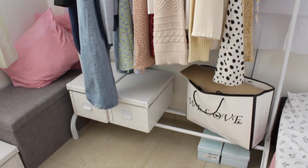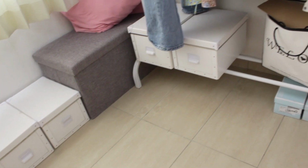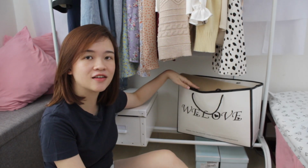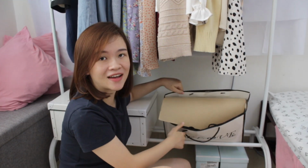Underneath this clothing shelf, I have 4 of these IKEA boxes. As I mentioned, I have a really unhealthy obsession with boxes, so there will still be tons of boxes I will be seeing here. Another 2 shoe boxes over here. You can also see a little shopping bag over here. Inside the shopping bag, this one.